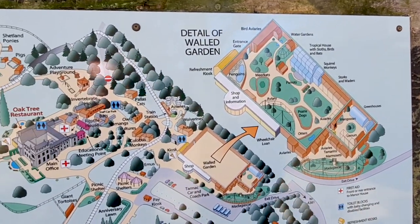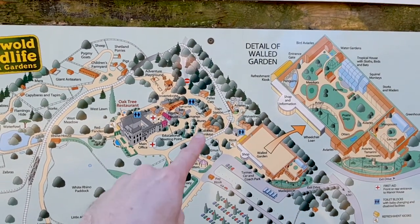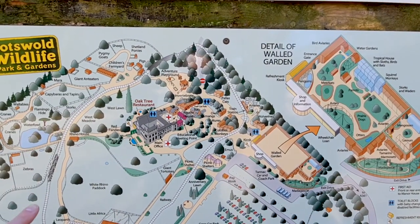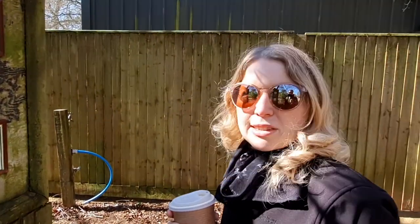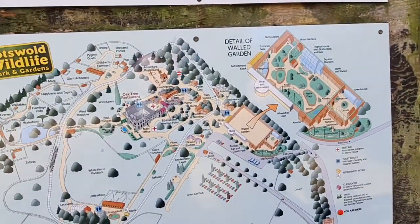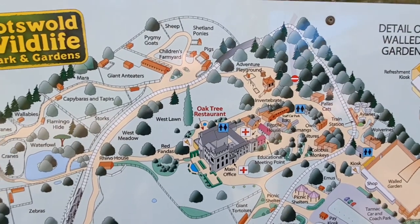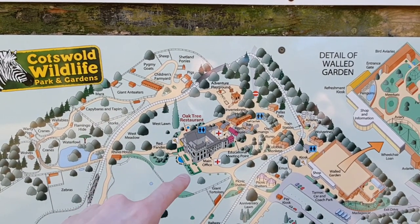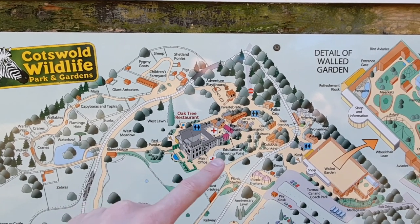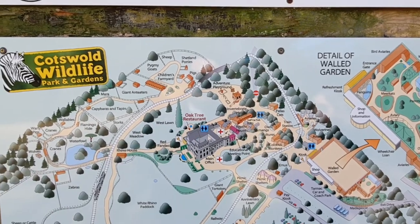It's fantastic. For kids, there's a train ride that loops around the vast majority of the park. And today was about, how much was it? About £16 each. So for zoos in the UK, that's a pretty good price. There's then the main house, where there's a restaurant and a cafe, and there's also a kids climbing area and an adventure playground.